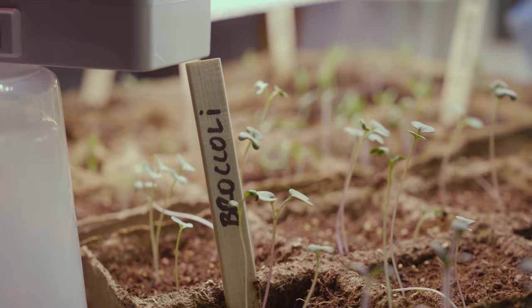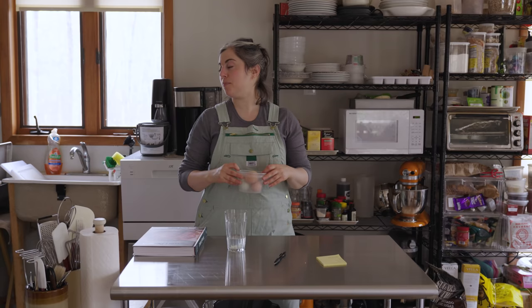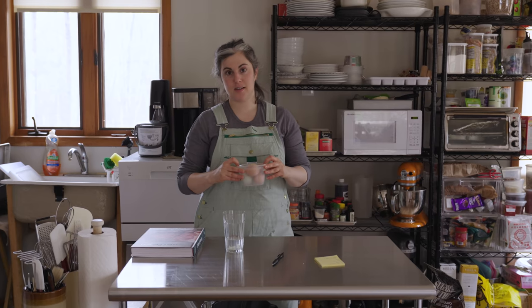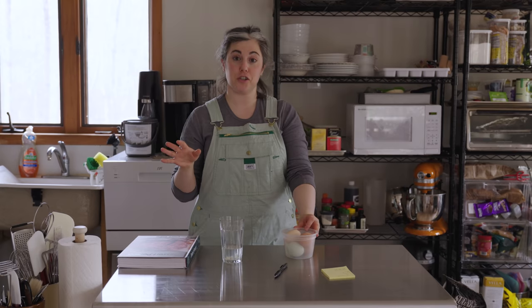Right now, I am in a cabin that my husband and I bought about 6 months ago. We don't have a proper kitchen. There's no cabinets. It's a work in progress, but I've been doing a lot of recipe testing here and it's still very functional. And for the first time ever, I'm gonna bake with eggs straight from the chicken today.